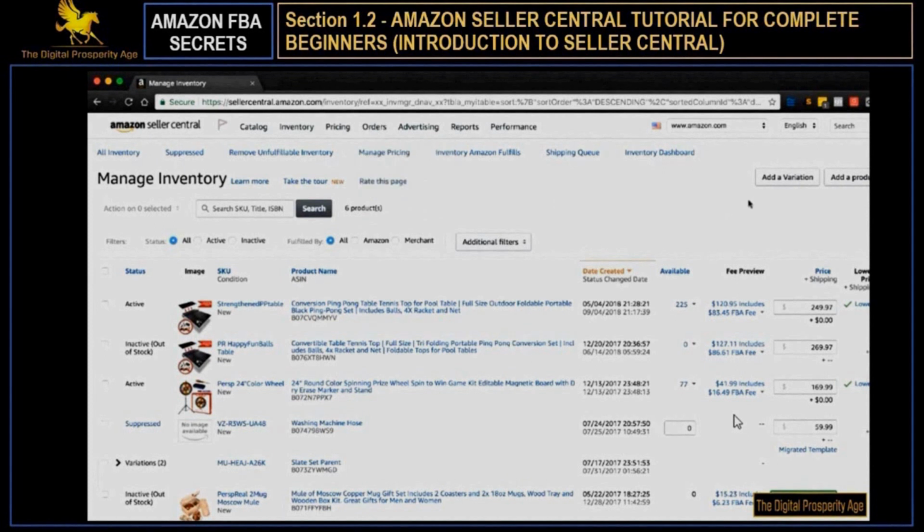FBA stands for fulfilled by Amazon, and what that means is if you sell 1 unit a day or you sell 1,000 units a day, Amazon will fulfill all of those for you. You don't have to go to FedEx or UPS and actually package all of this stuff yourself. And so we're not going to use orders too much. Advertising and inventory are definitely the two things that you're going to use most often.